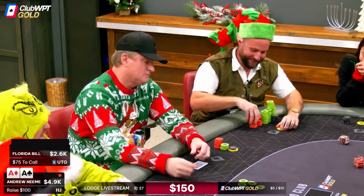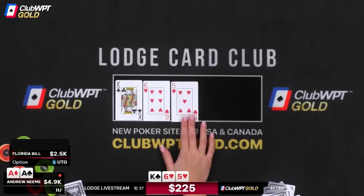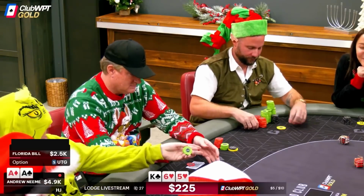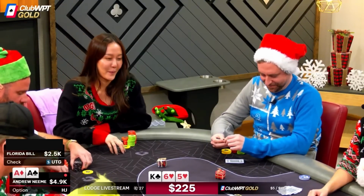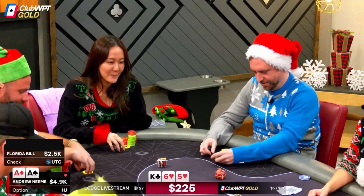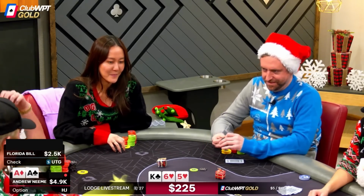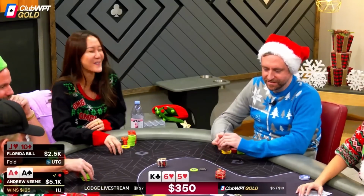So we go heads up to a flop that comes down pretty safe, looking for the pocket aces. King 6-5, 2 hearts. Checks it over to me. We're going to c-bet here. We do still have our nit button in front of us, so thinking hopefully we'll get a little bit less credit than we might normally. Don't down bet here. Fire out for $125. And unfortunately, Florida Bill has nothing. He's got the Jack-10 offsuit.